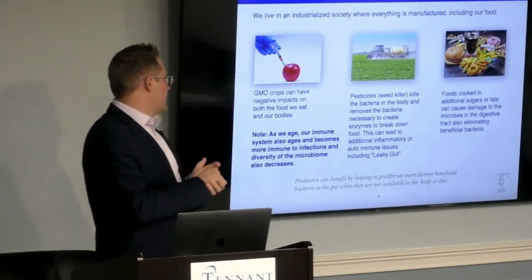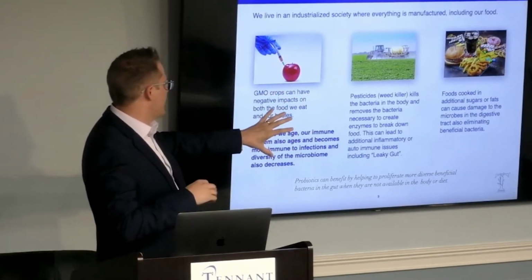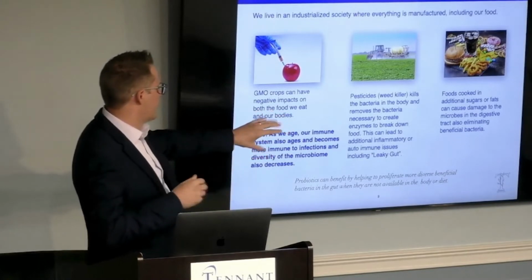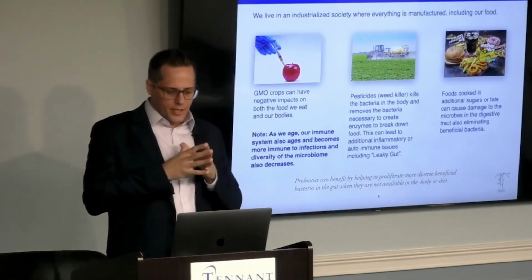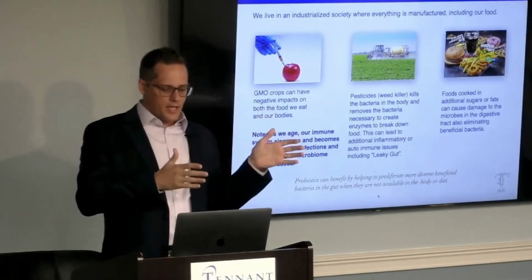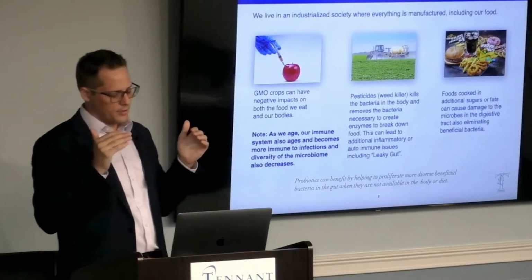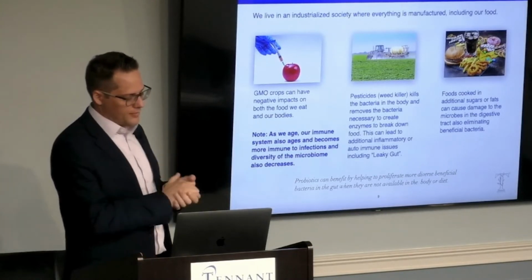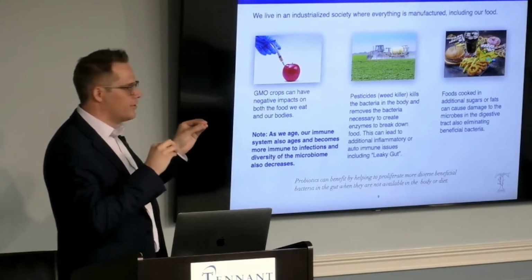And that foods cooked in additional added sugars and fats can cause damage to the microbes in the digestive tract, also eliminating the beneficial bacteria. What's interesting about this is that as we age, our immune system also ages and becomes more prone to infections, and the diversity of the microbiome decreases.